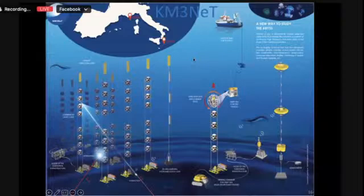And this little animation here shows you the relative size of the detector compared to your favorite tower, so the Eiffel Tower or the Pisa Tower. You see that the two sites are different.